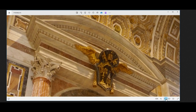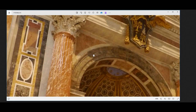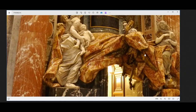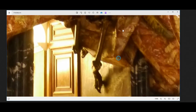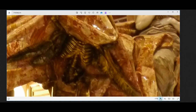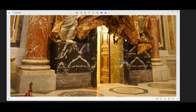And look at this, folks. Look at the artwork. This is all marble too. All done in marble. What's really shocking is this blanket is all marble. Let me zoom in. You tell me a human being did this? In this photo, this blanket is covering up what looks like a skeleton.